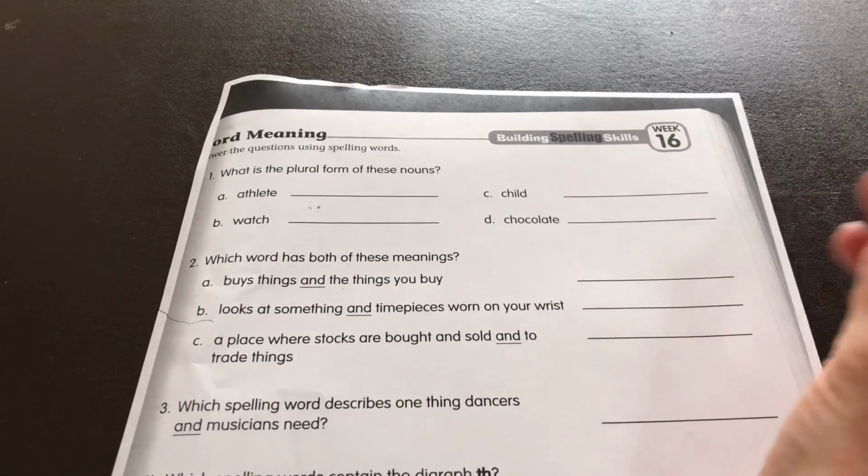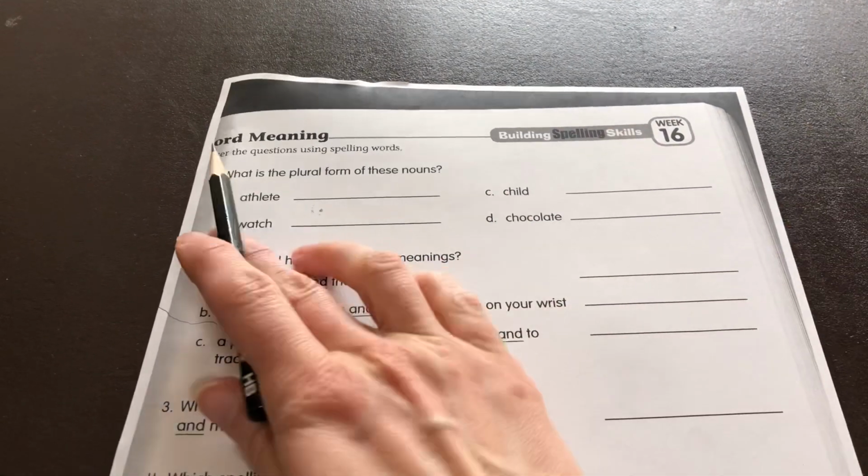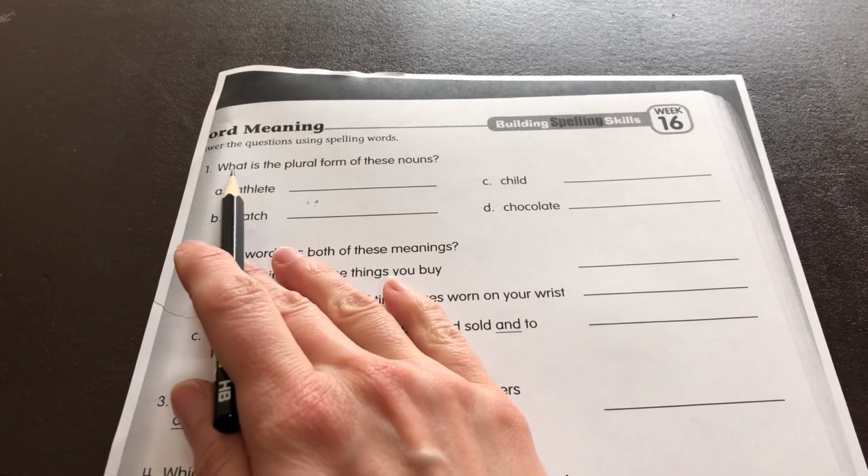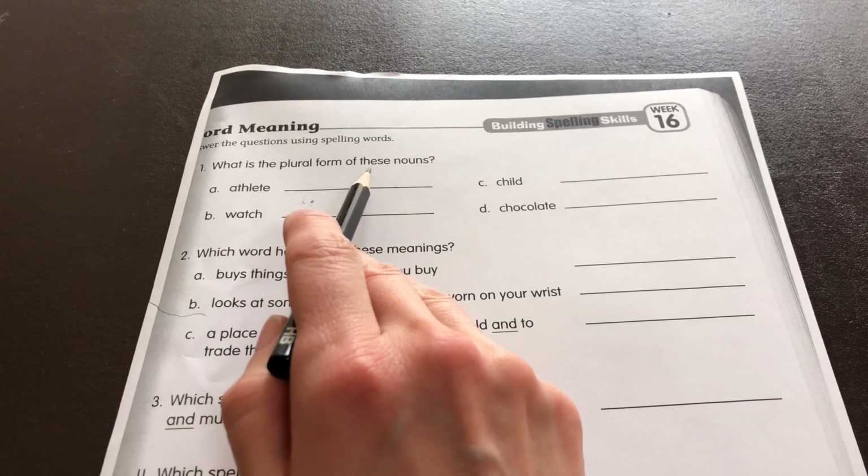Building spelling skills, grade 5, week 16. Word meaning. Answer the questions using spelling words. Number one, what is the plural form of these words?